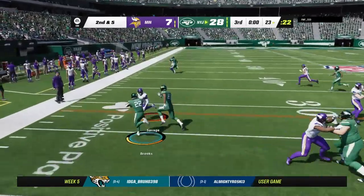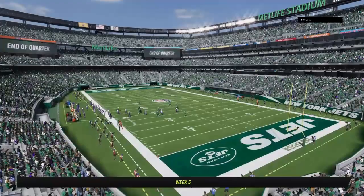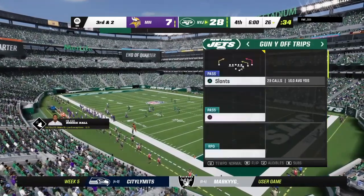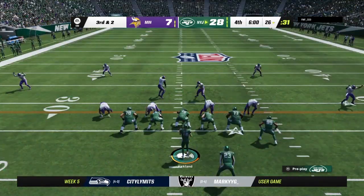On 2nd down, they'll run it here. He's going to be out of bounds on what's going to wind up being the final play of quarter number 3. So they'll get a little extra time to come up with their 3rd down play as we've played 3 quarters. We'll return with more after this break.